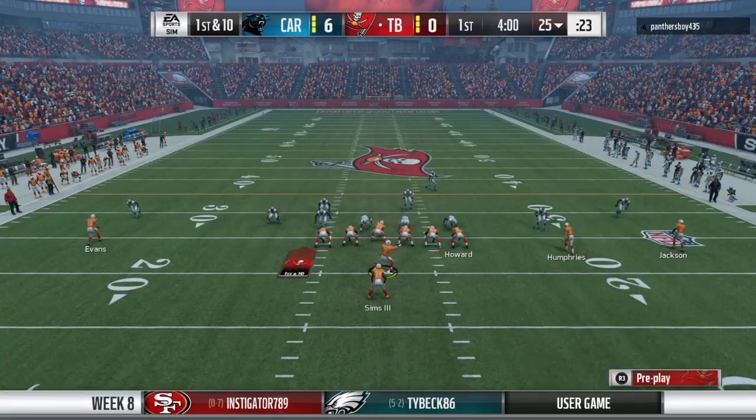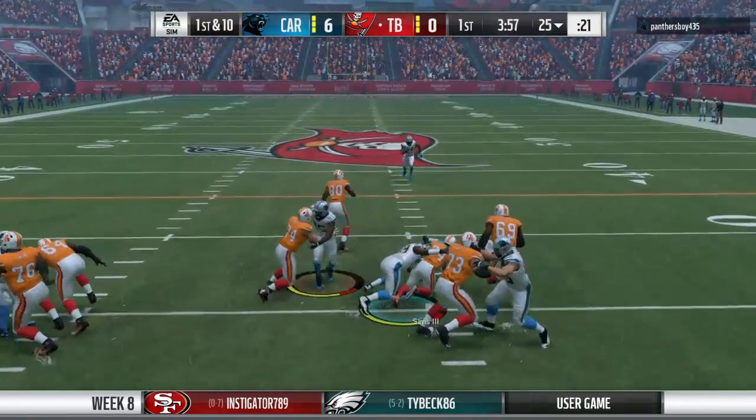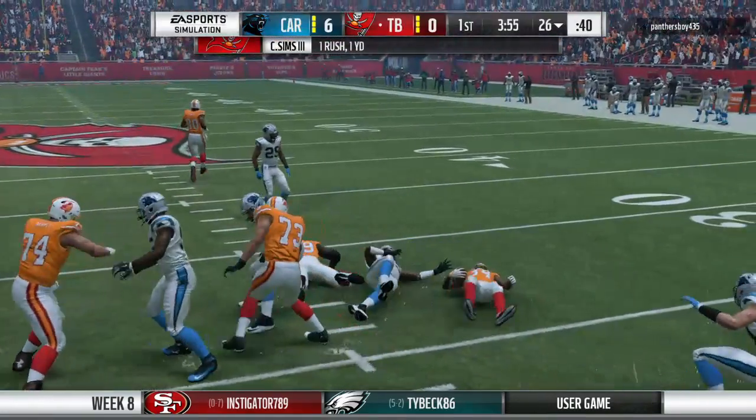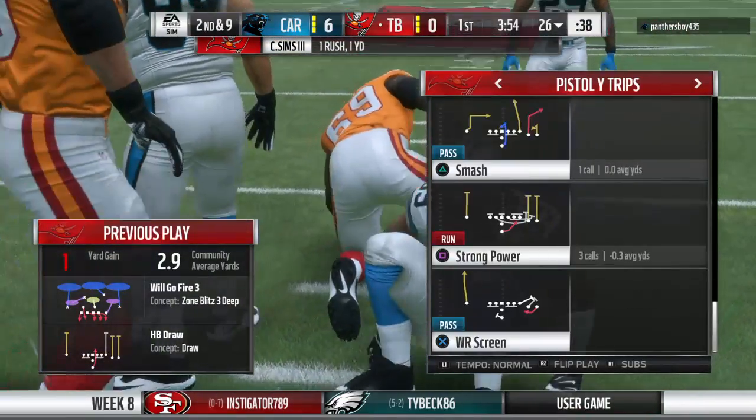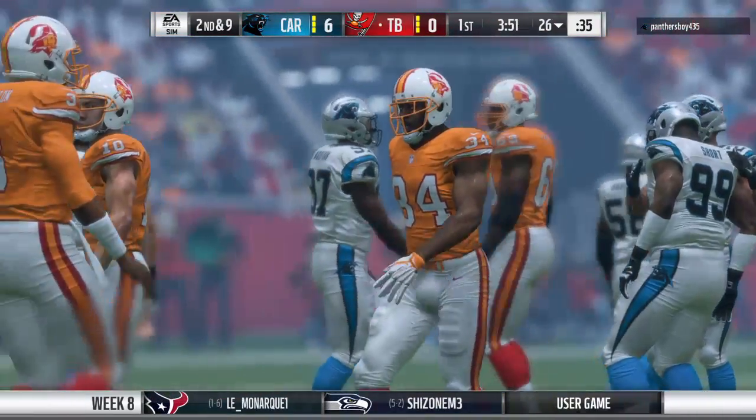Looks like the defense in press coverage here. And a first carry here for Charles Sims. And he'll get this one up to the 26. Just a yard on the first down carry, so it's 2nd and 9.